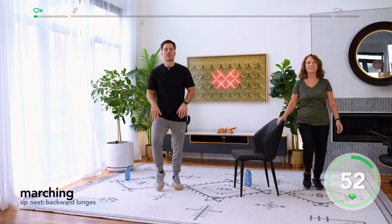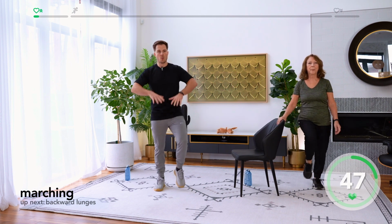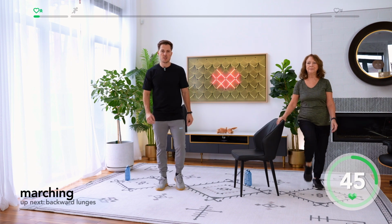As usual, how high you lift your knee is really up to you. You don't need to go all the way up. It's still a warm-up, don't worry.